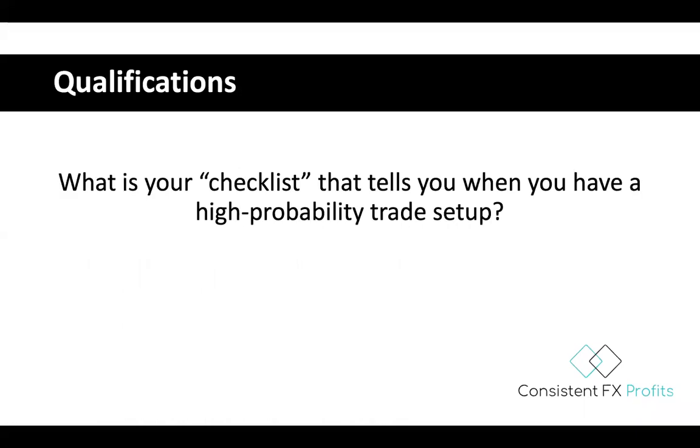Now we're going to go into qualifications. What I mean by qualifications is a checklist that tells you when you have a high probability trade setup. For me, there are 6 detailed factors that I'm looking for when I'm at my charts looking for trades. And those 6 very detailed factors, I have to have all of them present to put a trade in.